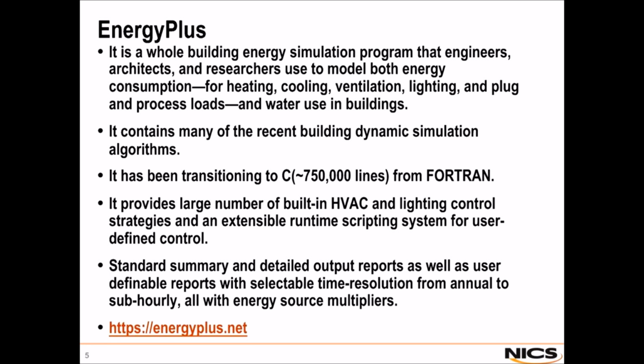So Energy Plus, it's a simulation program. You can find more information about this program on energyplus.net. It has many inbuilt functionality for dynamic simulation. It has also inbuilt features for different climate zones, as well as it provides the configuration file for different kinds of buildings such as hospital, retail, small size businesses, medium size businesses, residents, and so on. Currently, it has been transitioning to C code. Originally, it was written in Fortran, and once this Energy Plus simulation runs, it provides the detailed outputs with selected time resolution. It could be hourly, monthly, weekly, or yearly.